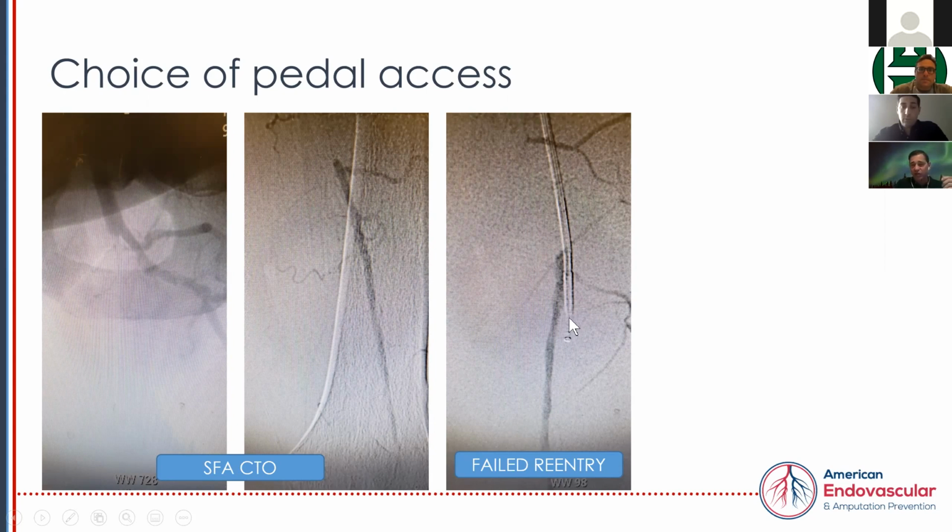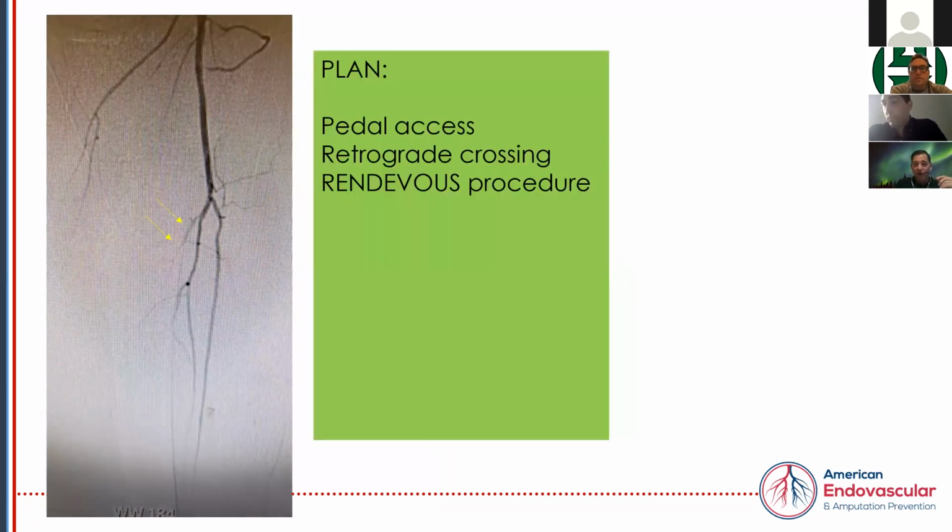We even used this device, which has a side exiting needle to re-enter. But what you're not seeing here is that not only did we fail to re-enter, you can see I'm missing the target here, but we actually had some bleeding. So we quickly moved forward to plan B, which was let's get retrograde access so that we can cross this successfully and open up that blocked artery. So the plan was to get pedal access.